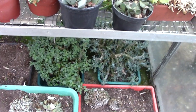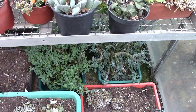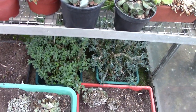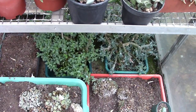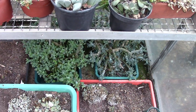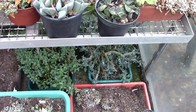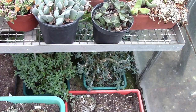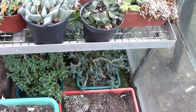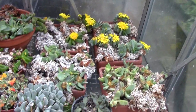The plant at the back we're looking at is Kleinia articulata. Articulata refers to the stems, which you can just see are made up of joints. They are articulated. So Kleinia articulata, or the name is sometimes known as Senecio articulatus. Anyhow, let's leave this greenhouse and go into the Opuntia house.